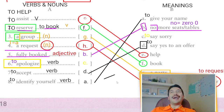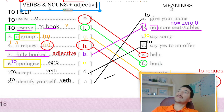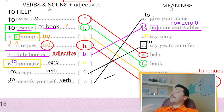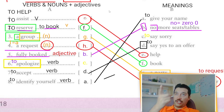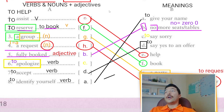Okay, so make sure you have the verbs and the adjectives and the nouns that we saw in today's class. Right? We saw one adjective. So make sure you organize this in your notebook. If you want, you can search and look for these verbs, nouns, and adjectives in the dictionary. Make sure you see the dictionary to see if it's a verb, a noun, or an adjective. And the meanings that we have on this side.